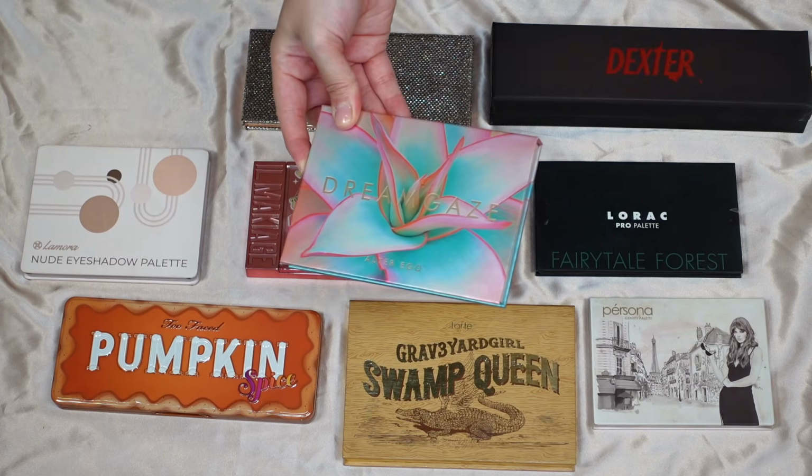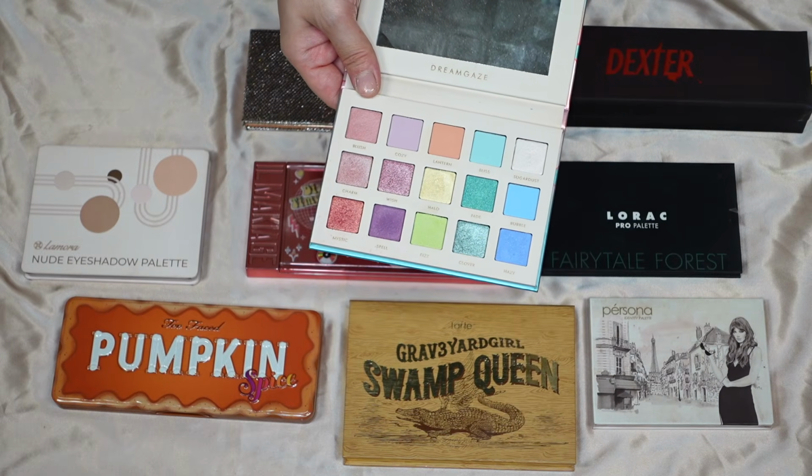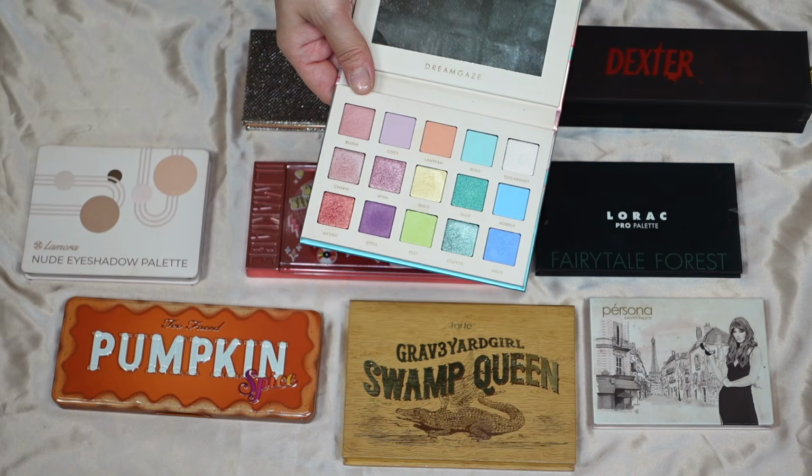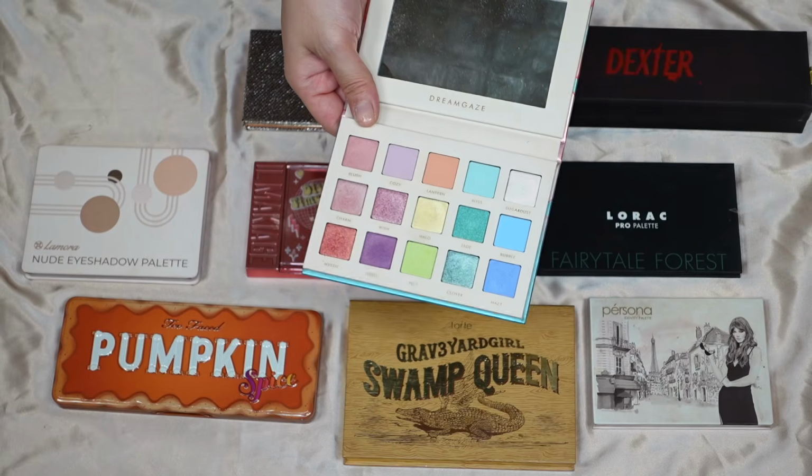This is one of the colorful palettes that I am gonna keep. I love the variety of bright shades in here, and even though some of the shades in here aren't super pigmented, they do build up really easily and they're really easy to blend. So I'm gonna keep this one.